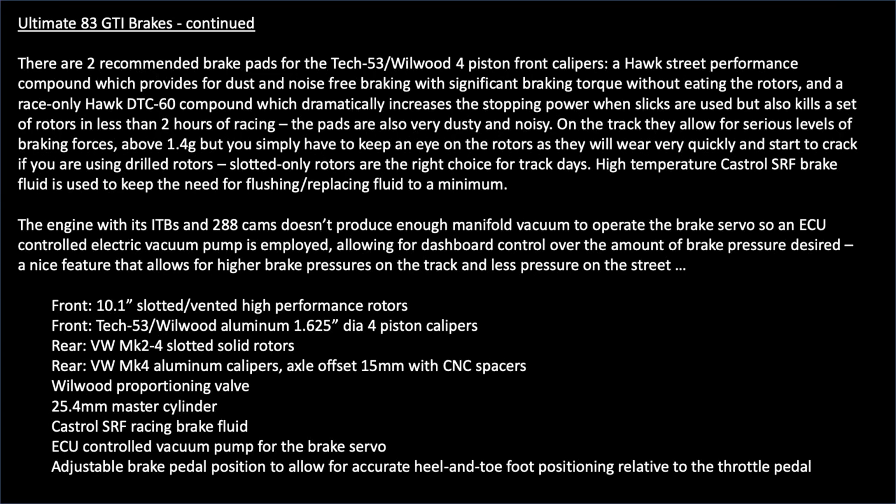But really what's in there right now is you've got 10-inch front discs, you've got the Mark II rear discs, and then the Mark IV rear calipers. But the big story here is the Willett Tech 53 front big piston calipers, 4-piston calipers. They're just enormous. I built a table here. Oh, by the way, to make that all work, you need a proportioning valve, like the Willett valve I'm using. You need to go to a bigger master cylinder, and I highly recommend Castrol SRF racing fluid.